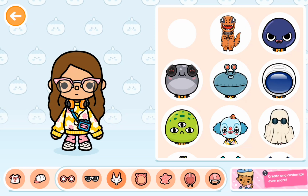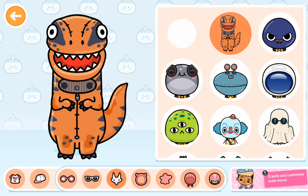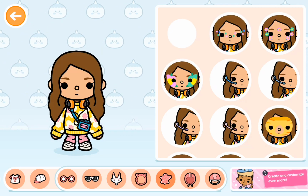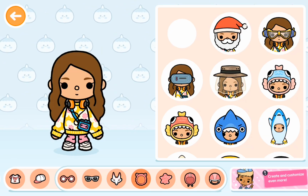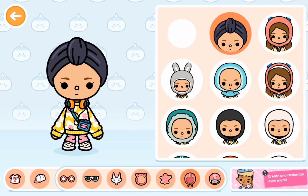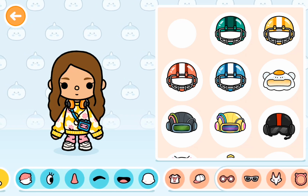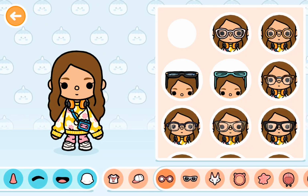3, 4, 5, I don't know. And oh, the dinosaur costume. I love this dinosaur. And then there's the spider head. And I don't think any of these are new. None of these. I think that's new. And then nothing in there. I need my glasses back on.